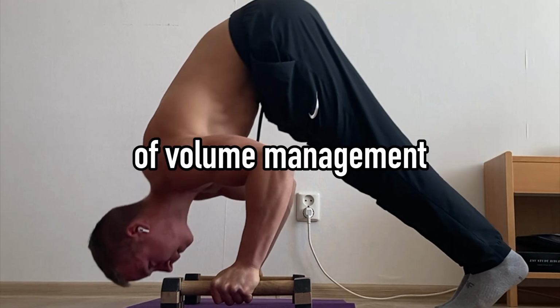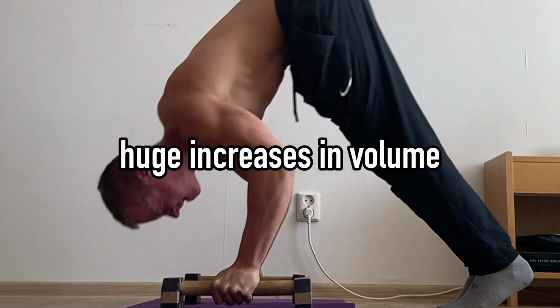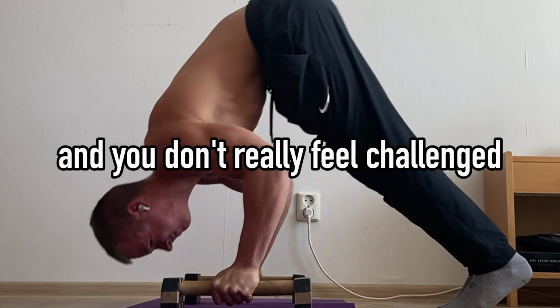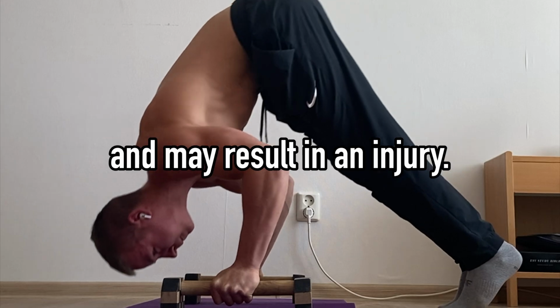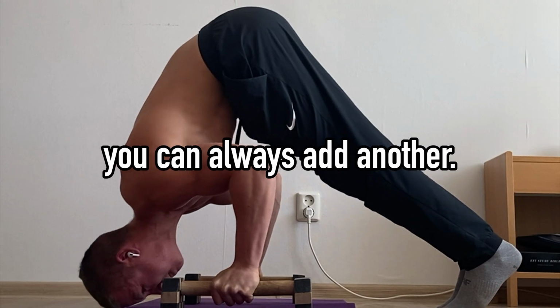The second principle of volume management is to always increase the volume slowly. As I mentioned before, huge increases in volume come with a high risk of injury because your body is not used to processing that much stress. If you're recovering very well and you don't really feel challenged by your current training volume, increase it, but do it slowly. Don't add 3 sets at once because that can be too much and may result in an injury. Start by just adding 1 set, and if that still feels easy, you can always add another.